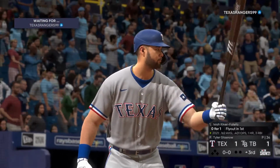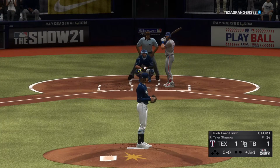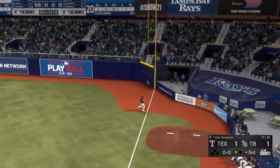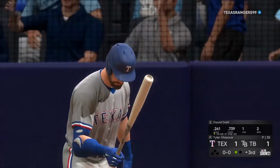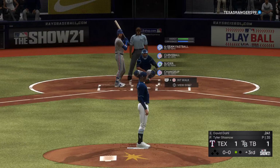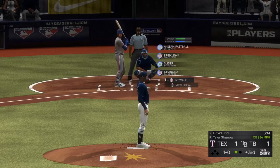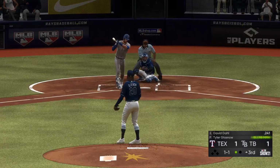Top of the 3rd set to get underway, and stepping up as the shortstop, Isaiah Kiner-Falefa. From the stretch. Hit in the air down the right field line. Arozarena is over to his left as he snags this one for the first out of the inning. Up next, David Dahl worked a walk his first time up. Now here it comes. Off the plate and away there. 1 ball, no strikes. A ball and a strike.